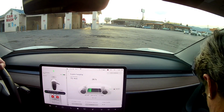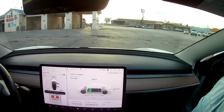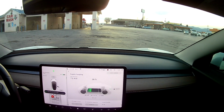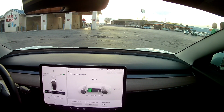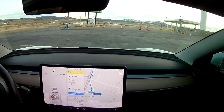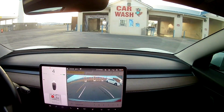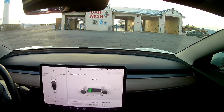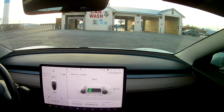As you can see here, I'm pulling only about 68 to 70 kilowatts, and I wanted to go a little quicker, so I get in the car, I move over a few spots to the very end, and you'll see that I pull quite a bit more energy. I think it was 140 something, 144. But either way, it cut off 5 minutes of the charge time.